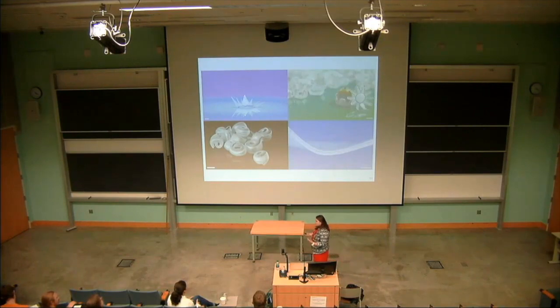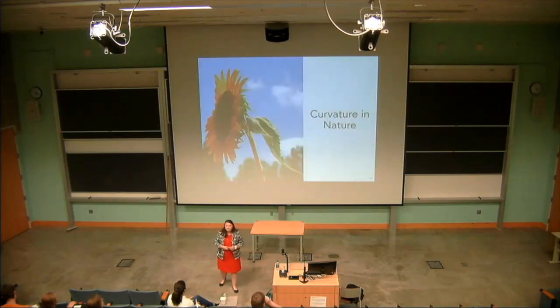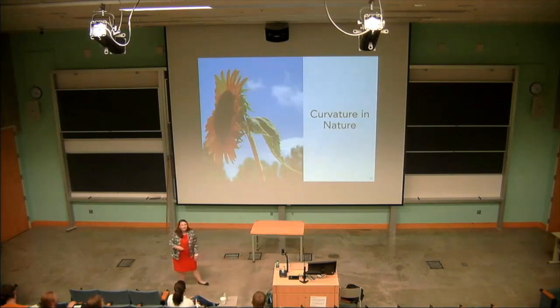Now, the reason for this was that when I started in the group and when I started on the project, they had already figured out how to make folds into materials. Right? You print a line onto the structure, now you've got a fold. And so it's very exciting, but if we start looking at nature, for example. So I went down to the farmer's market, it's right next to NC State, bought a sunflower and started looking at it.